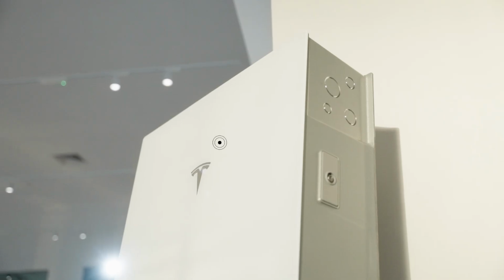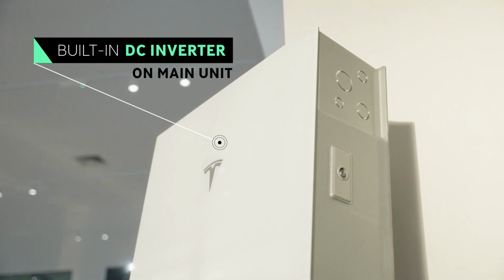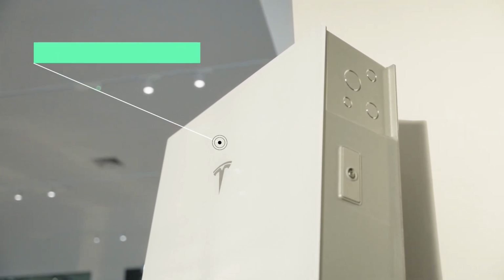This is because the main Powerwall 3, the leader, has an inverter built into the top of it. Your following DC expansion pack is a little bit narrower, doesn't contain the inverter inside, and relies upon the leader to be able to supply it. Now, for every leading Powerwall 3, you can have 3 DC expansion packs.